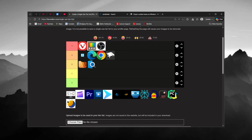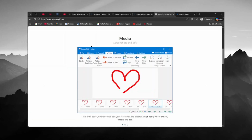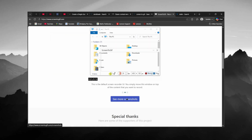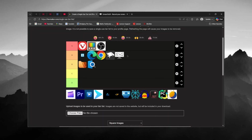S tier. ScreenToGif. Essentially does the same job as OBS Studio. However, I do see it as easier to use than OBS, especially for casual people and new gens. It is useful when using OBS feels a bit overkill, like sometimes feels like bringing a gun to a fist fight. Anyway, ScreenToGif lets you do more with your footage, like whatever this is. I give this A tier.